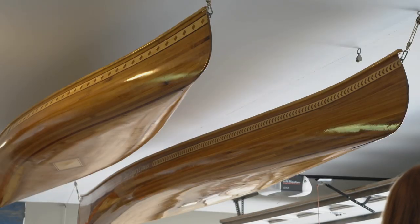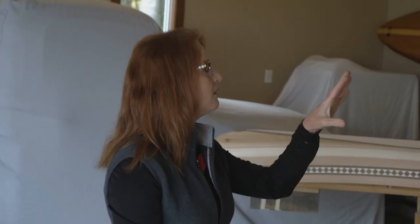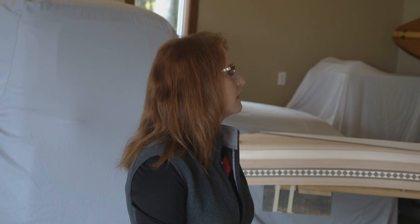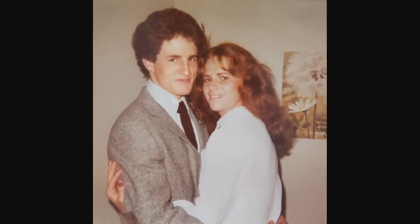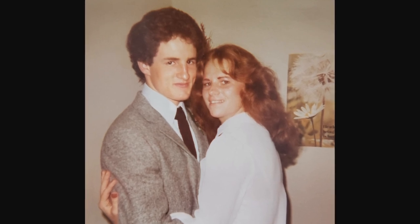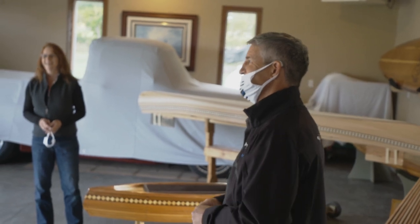And that's a BWCA cruiser. One next to it's a solo canoe. The one behind you is a redwood canoe that Steve and I had made back in 1985. Yep, these two built a boat after they met. We met at a Boy Scout camp. That's when I started canoeing. Kind of an initiation interview process.